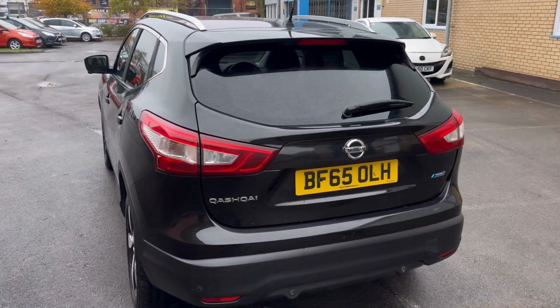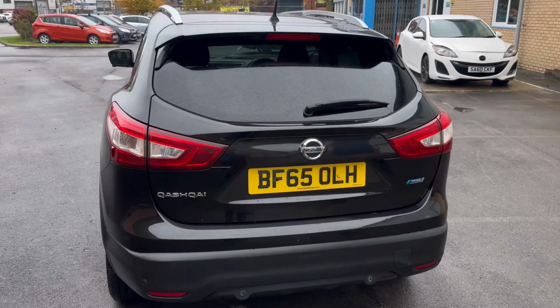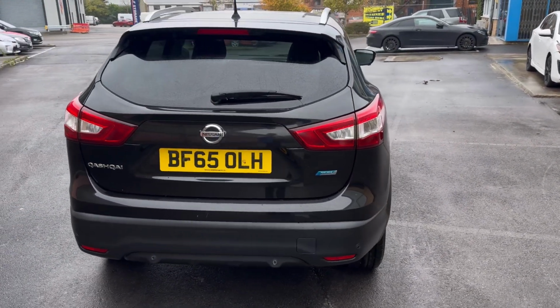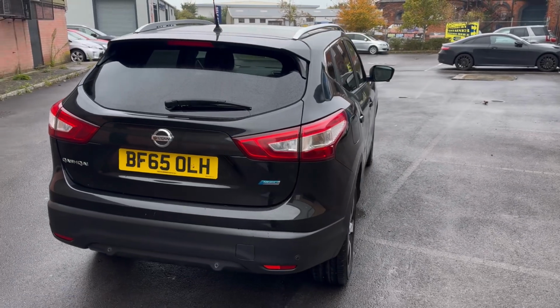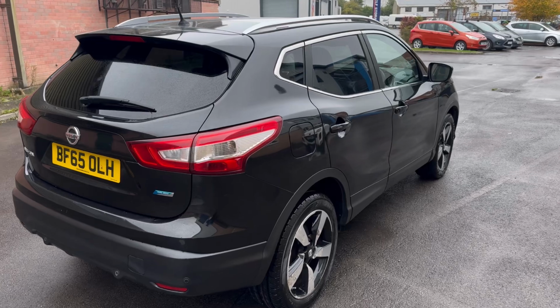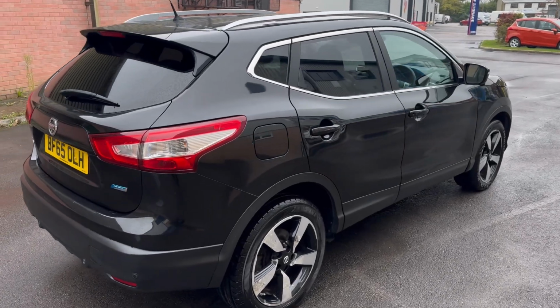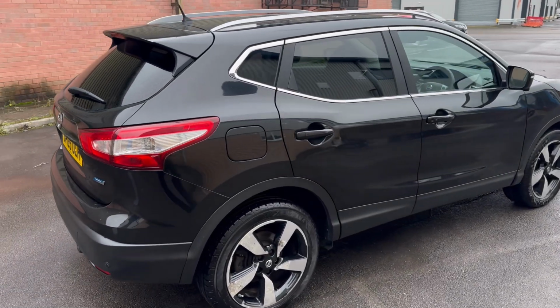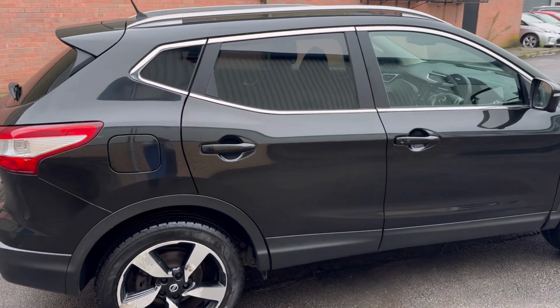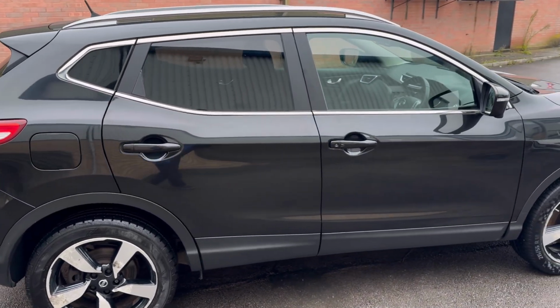Road tax, you're looking at £20 per year, which is not bad at all, actually, considering the size of this thing. And the insurance is only group 15E, which is very low in the insurance bracket. And again, it means it's not going to break the bank to insure this thing either. CO2 output is 103 grams per kilometer, hence why the road tax is that low.